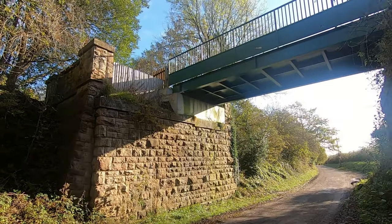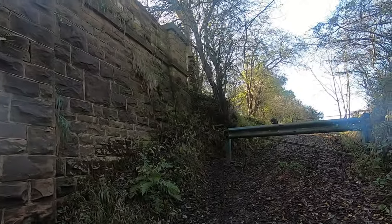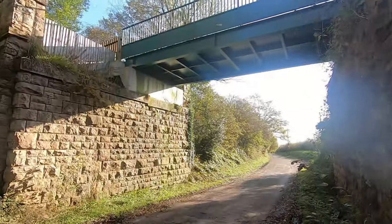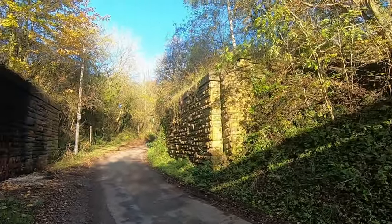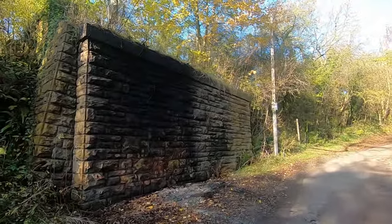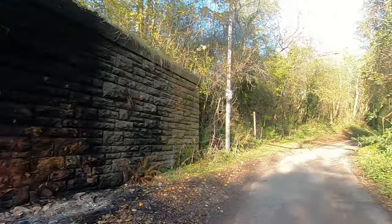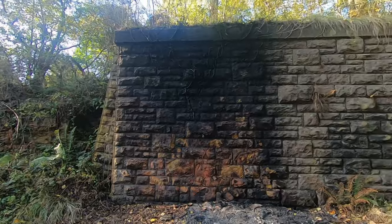So up there, that's the bridge we just crossed over. Heading back that way, we're heading off towards Tethersall. That's where we've just come from. And here's the other bridge, and it's supporting our walls for the line towards Rowthorn Tunnel, Dowley and Glatwell. So the direction we're going is that way.